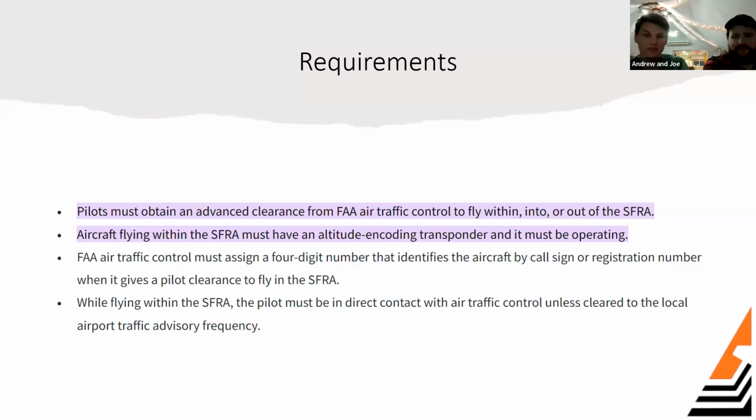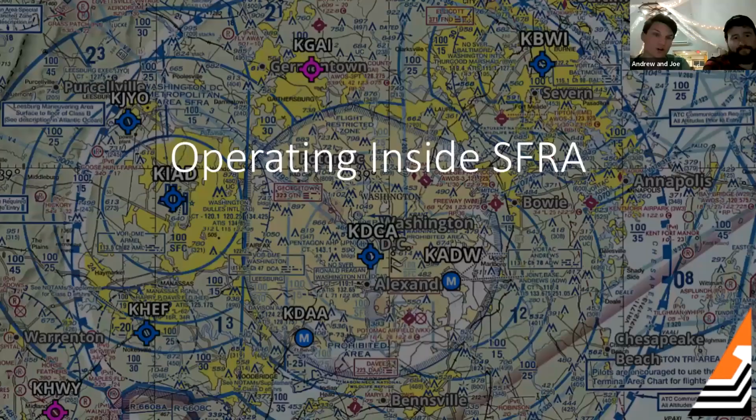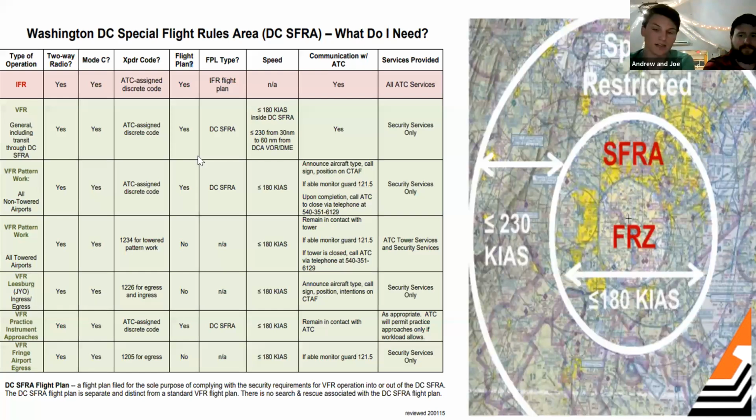Okay. Right? So now, if you're operating inside of the CFRA, the FAA has this nice chart for us. We can actually see on here, if we're operating IFR, these are the requirements. What do I need, right? General, VFR, right? It goes right down the list of everything you need. So if you look it up on the FAA site, they'll show you this chart, or you can come back to this after the YouTube video is posted. Take a look at this if you're ever flying in the CFRA. It lets you know what you need, simplifies it down a little bit.